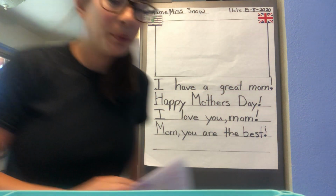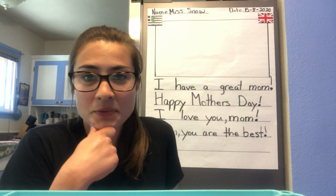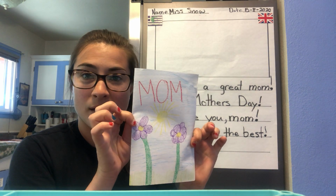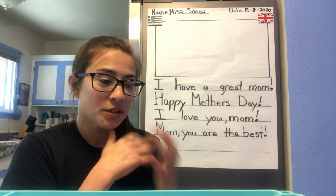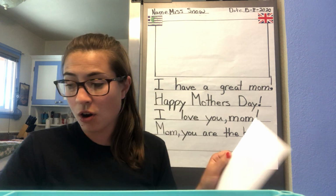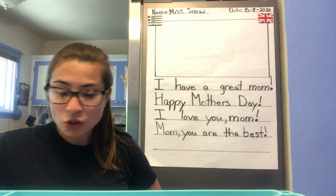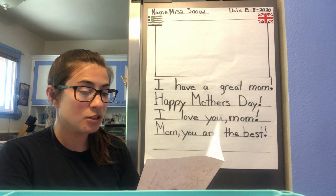the first step would be to think or ask your mom some things that she likes. Like, what's her favorite color? Does she like flowers or does she like animals? What are some things that she likes? So you could make her something. You can make her a card or you can use a full paper and draw her a picture and write some of these sentences. And then you can give that to her.